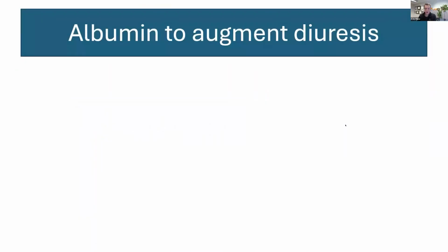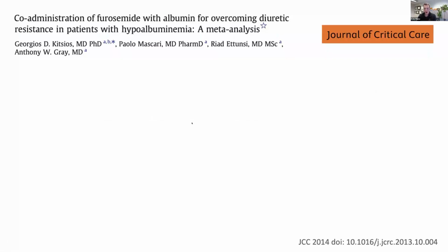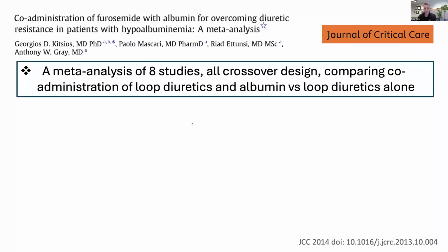Okay. What about albumin to augment diuresis? This is something that I think comes up in critically ill patients, but in other populations, the committee's recommendation is that in critically ill adult patients, intravenous albumin in conjunction with diuretics is not suggested for removal of extravascular fluid. I'll note that the certainty of evidence of effect here is very low. And there aren't good trials to look at here.